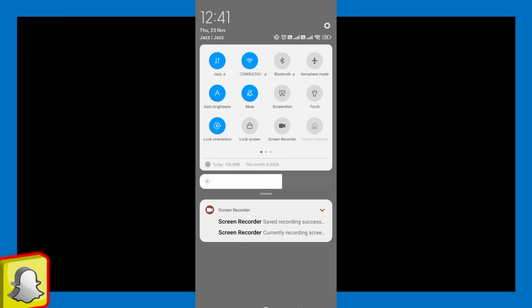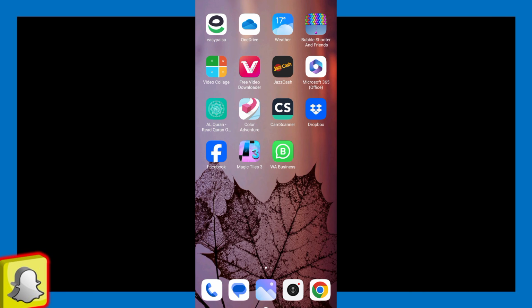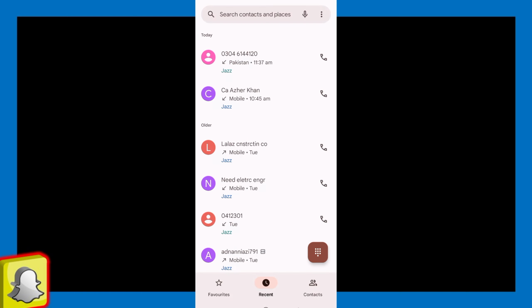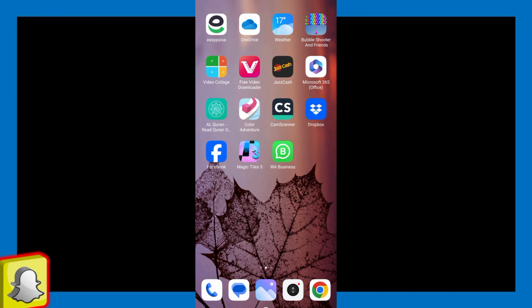So guys, first of all, you will have to check your internet connection. Ensure you have a stable internet connection, as Snapchat requires it to send security codes via SMS or email. Also guys, you can verify your phone number and email address, and make sure you have entered the correct phone number and email address on the Snapchat account, as incorrect information can cause issues with receiving security codes.